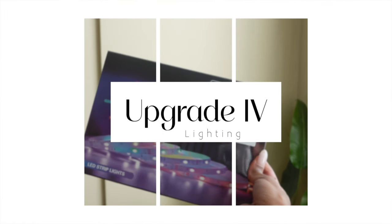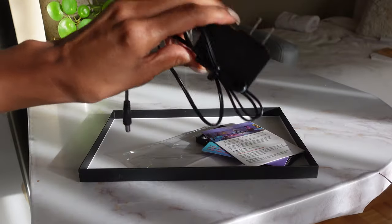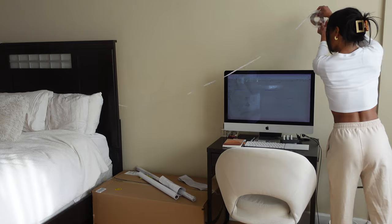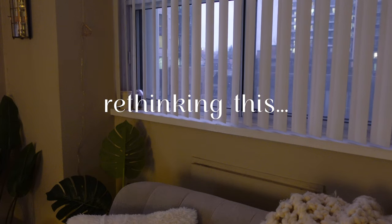Upgrade 4. Lighting. This was my favorite and you'll soon see why. This is the first of 3 lightings that I tried. It's giving dorm vibes. I'm not sure if we're gonna keep this one, but let's move around and see if we can make it work. You know what? We'll wait until the sun sets and we'll try the kitchen.